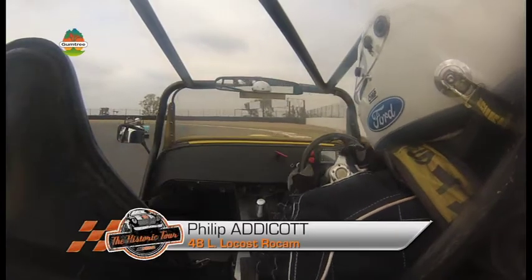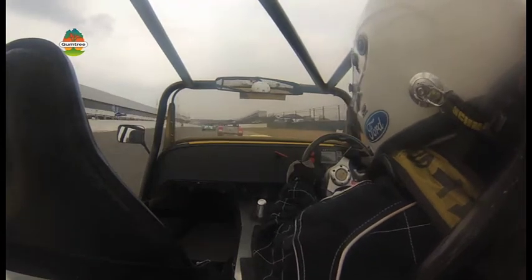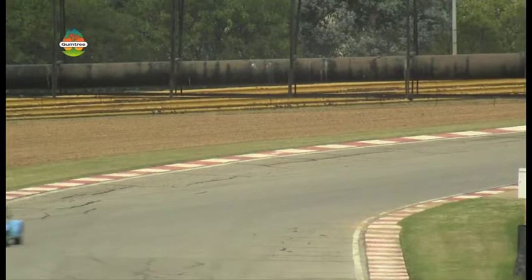On board with Adicott now as he makes his way around turn 14, keeping nice and wide to let the faster car of Jeffrey Kruger through. Rob Gearing and Johan Nel still running closely on the track as they head round the first couple of bends.